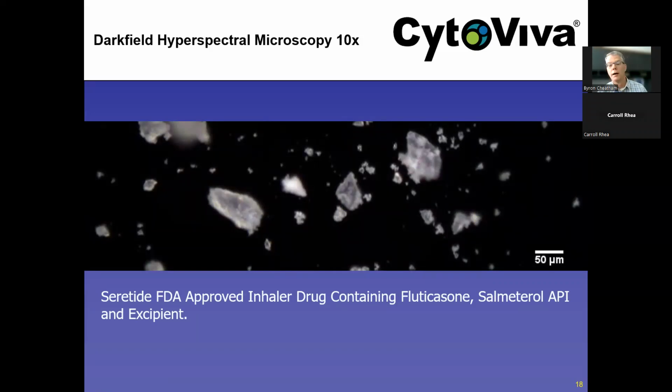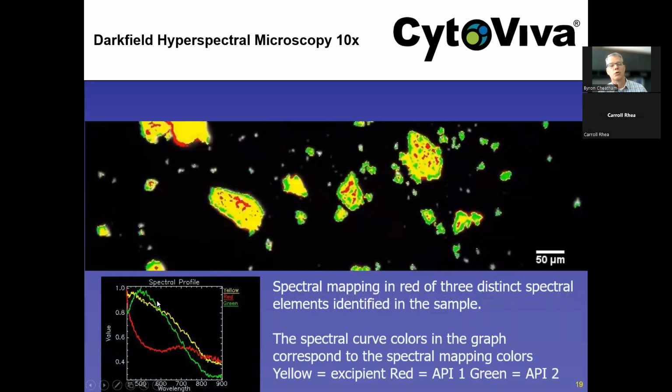And it contains 2 active pharmaceutical ingredients here, fluticasone and salmeterol. And these two APIs are in this drug along with an excipient, and I can't remember the excipient right off the top of my head, but it of course is the predominant thing that we have here. So based on this hyperspectral image that we've captured, this darkfield hyperspectral image, we're able to identify the three spectra that are predominant in this sample, and we see them represented here. This red spectrum represents one of the APIs. The green spectrum represents one of the other APIs, and the yellow spectrum represents the excipient, okay?